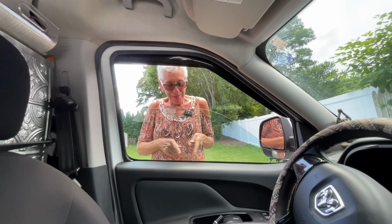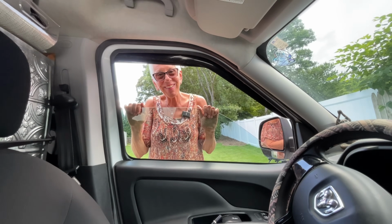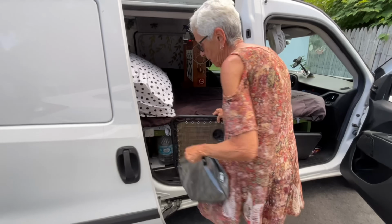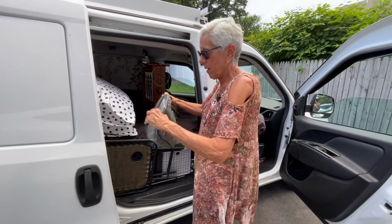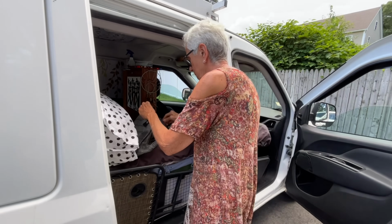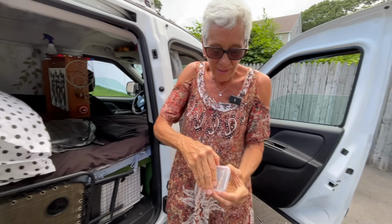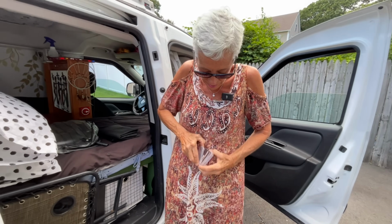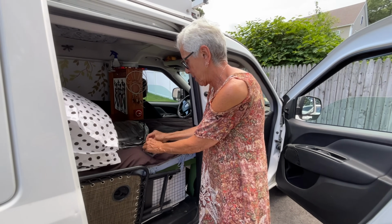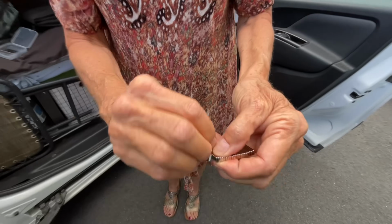I custom cut screens to fit both windows. I'm going to install one and show you. Okay, so this is where I keep my screens, right over here. So these are the magnets I found on Amazon. See them? See how tiny they are?